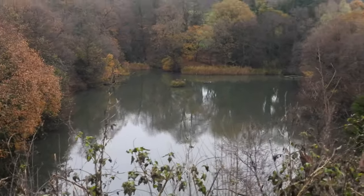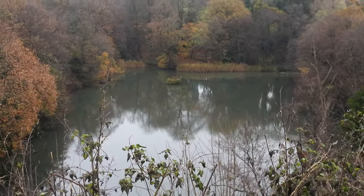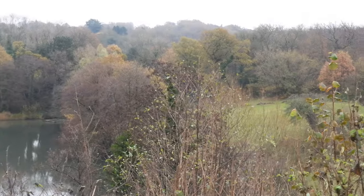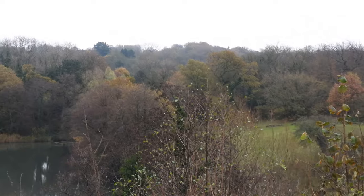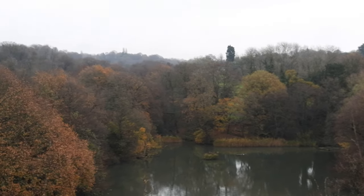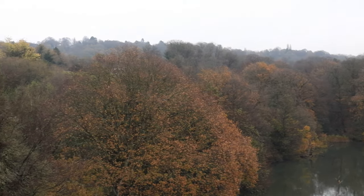Maybe I might have to go a bit further down, I think, because I'm a bit too high up at the moment, and get a better view from the bottom of the pool on a bit of a further walk down. But looking at the view though, it's just absolutely pretty, really stunning just to see the views at the top from here.